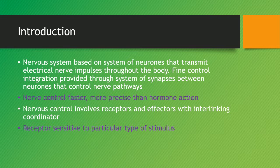A basic introduction to the nervous system. The nervous system is based on a system of neurons that transmit electrical nerve impulses throughout the body. There's fine control integration, provided through the system of synapses between neurons that control nerve pathways; we have a separate video on synapses that will come later on. Nerve control is faster and more precise than hormone action, involving receptors and effectors with interlinking coordinators. A receptor will be sensitive to a particular type of stimulus.